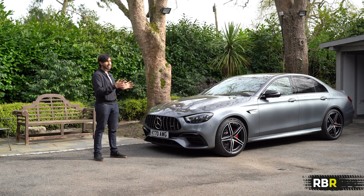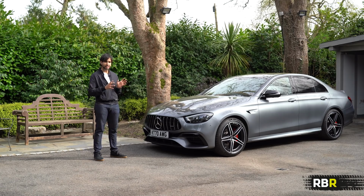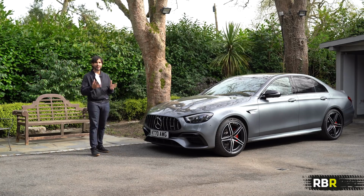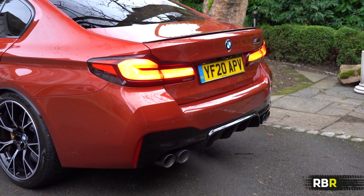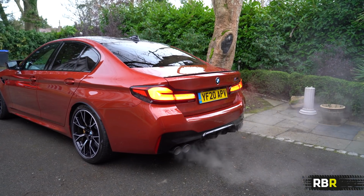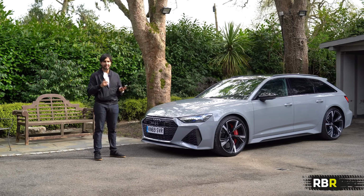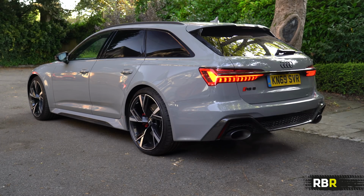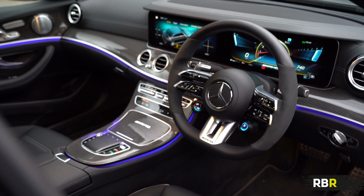Of course, you've got the AMG valve control exhaust system, which is such a big part of AMGs. Now this car of course now has the OPF and plus has a lot of EU regs. We saw how badly that affected the new M5. And the RS6. And in a minute, I will show you exactly what it sounds like after I show you some of the big changes in the interior for the facelift.